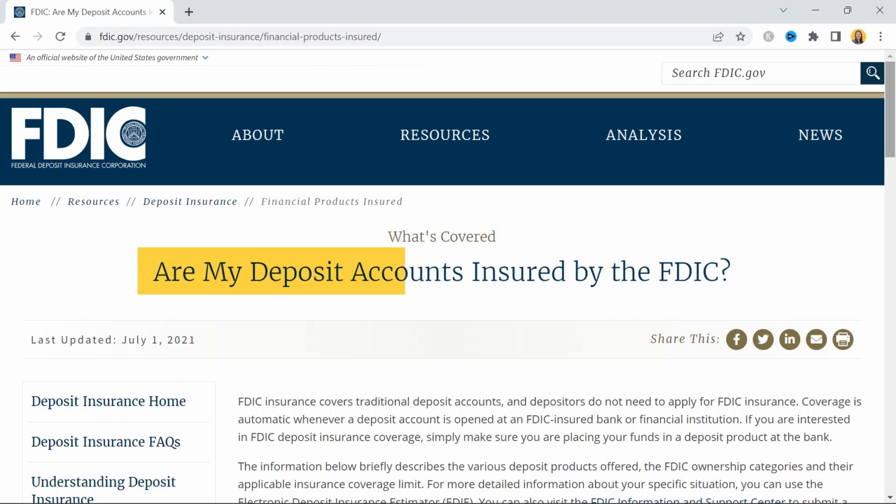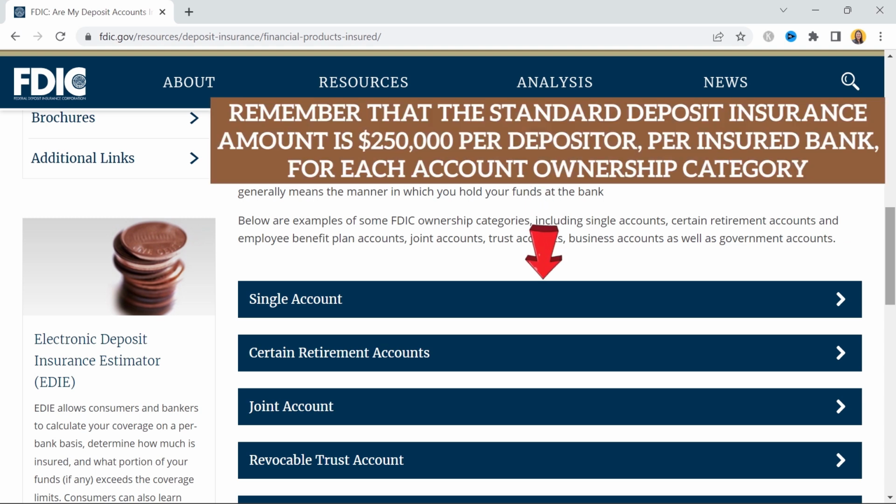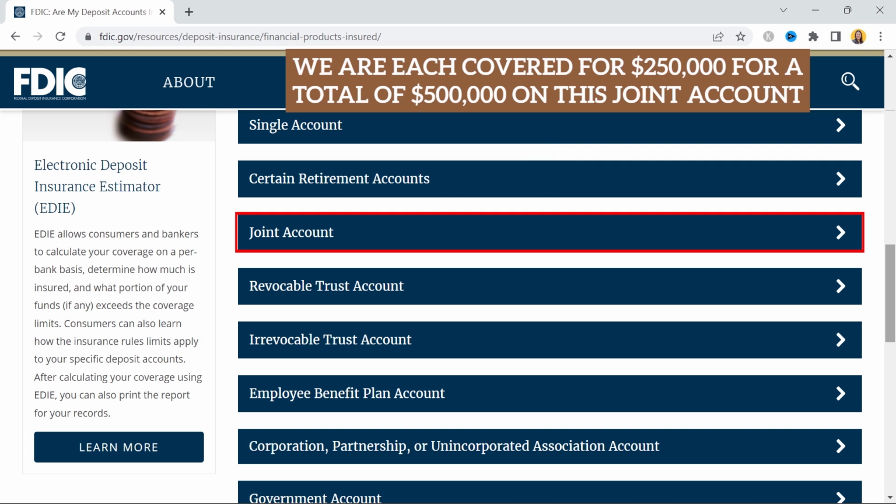Let's start by taking a look at the FDIC's Are My Deposit Accounts Insured by the FDIC page. If we scroll down, we can see all the different account ownership categories. Remember that the standard deposit insurance amount is $250,000 per depositor per insured bank for each account ownership category. So if my husband Marcus and I have a joint account, this ownership category here, we're each covered for $250,000 for a total of $500,000 on this joint account.